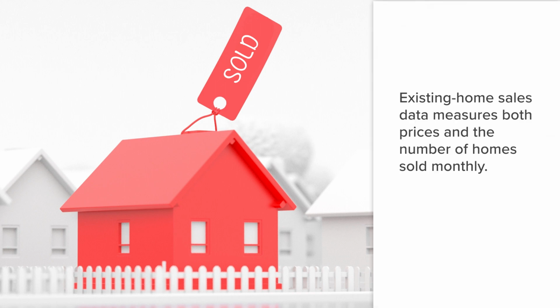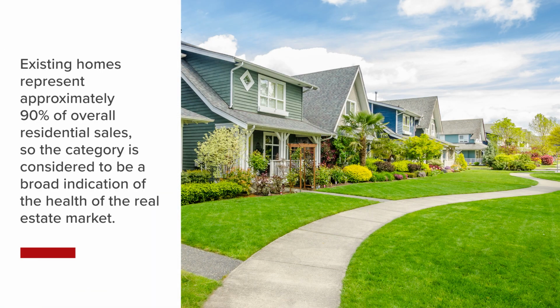Existing home sales data measures both prices and the number of homes sold monthly. Existing homes represent approximately 90% of overall residential sales, so the category is considered to be a broad indication of the health of the real estate market.